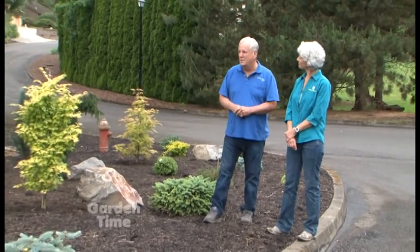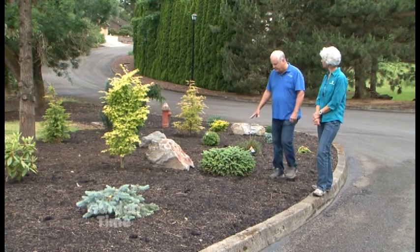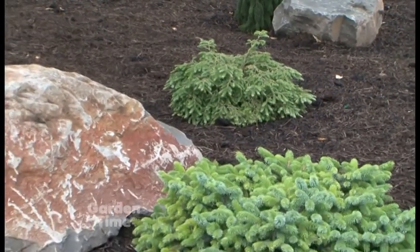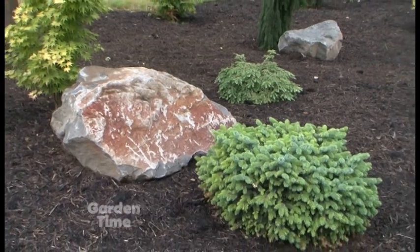But then we also wanted the unusual plants too. So we used this dwarf Norway spruce called the pinka, which changes color during the year. That's the other thing we wanted to do with this, is put in plant material that's going to evolve with the season so it looks different.